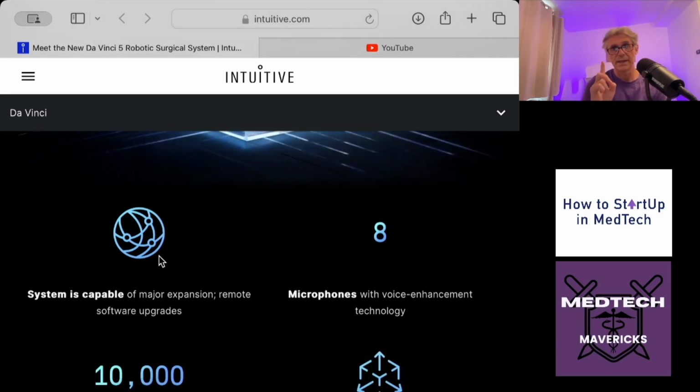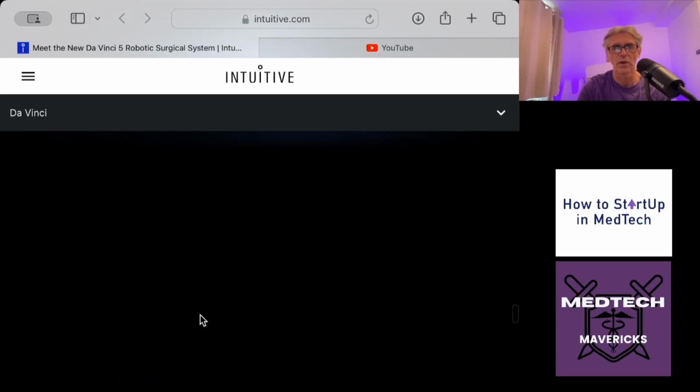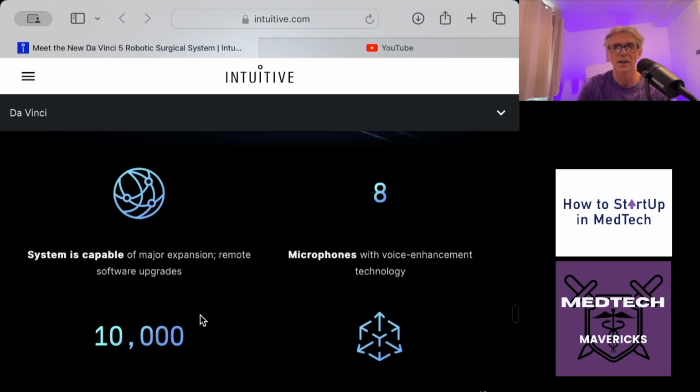Right. Take note here. System is capable of major expansion and remote software over-the-air updates. So this is new, that they can do over-the-air updates, a little bit like a Tesla would do, and major expansion. Keep that in mind because they are going to definitely add a lot of AI compute power into this, and it's going to be doing things like no-fly zones. It's going to be doing things like image recognition. There's going to be all kinds of stuff coming in the next couple of years for this, and it'll all be over the air. That'll be the beautiful thing.